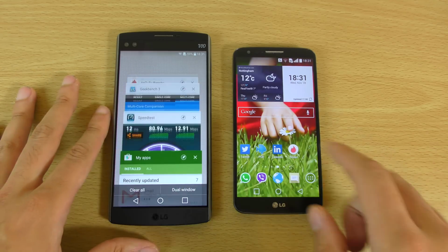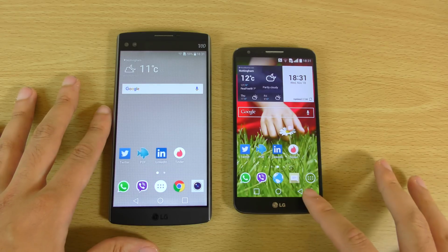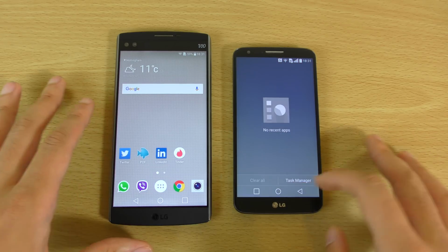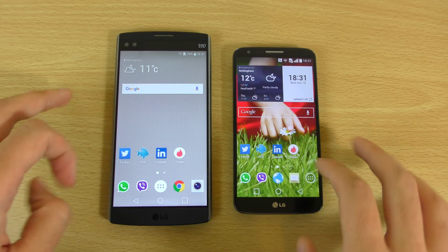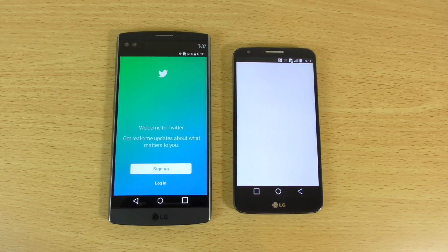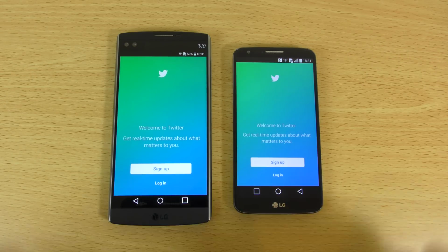But we can just clear off everything here and see how they compare. See if it's worthwhile to hang on to the G2 for another 10 years or so, or is the V10 a big improvement?